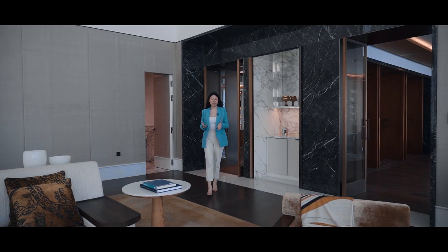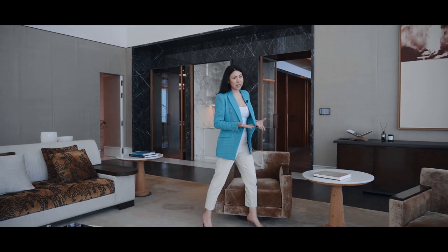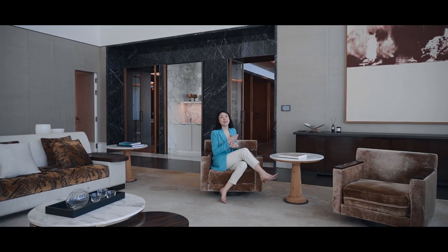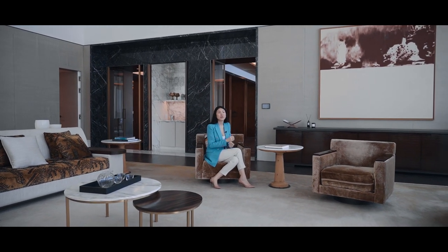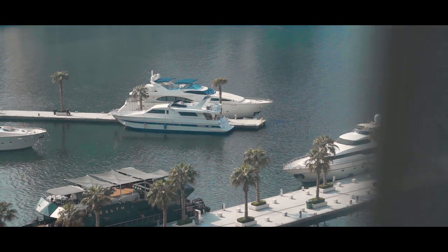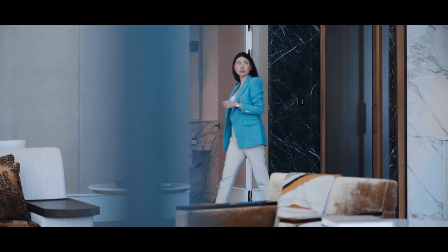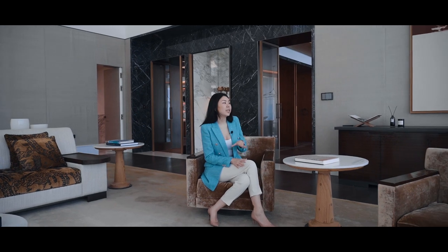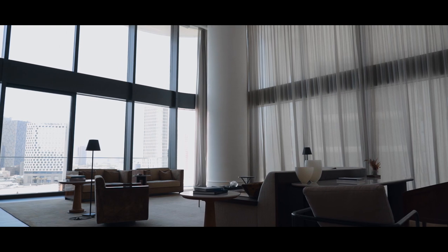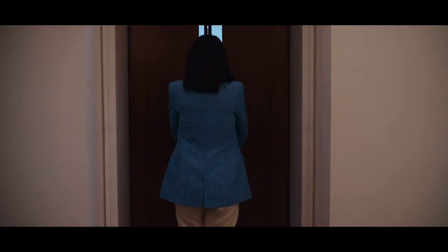So this is my favorite area in this whole apartment. We are in the living area. It has double height ceilings and glazed windows, which allow for maximized views of the whole marina and downtown, so you can host your large group of friends, family, and enjoy the night view as well as the day view of the marina, of all the yachts. And just look at it, it feels so spacious, so amazing, so grand, and I just absolutely love this. So this is one of my favorite rooms.